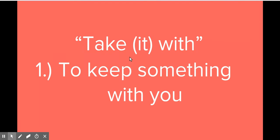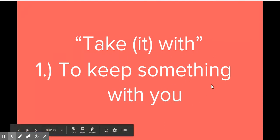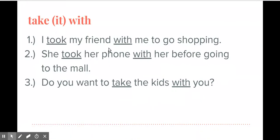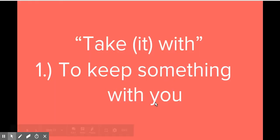This is our last word for this lesson. Take it with. To keep something with you. Take it with. I took my friend with me to go shopping. She took her phone with her before going to the mall. Do you want to take the kids with you? So take with, again, is to keep something with you, nearby with you, or you bring it with you.